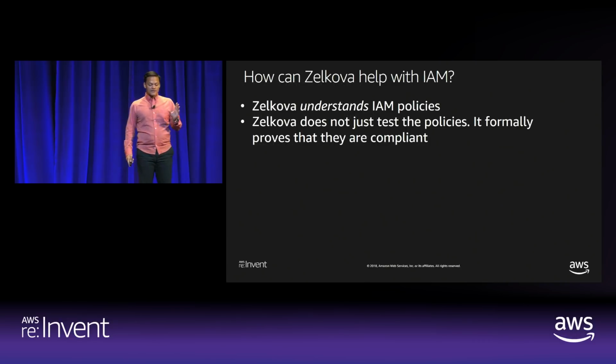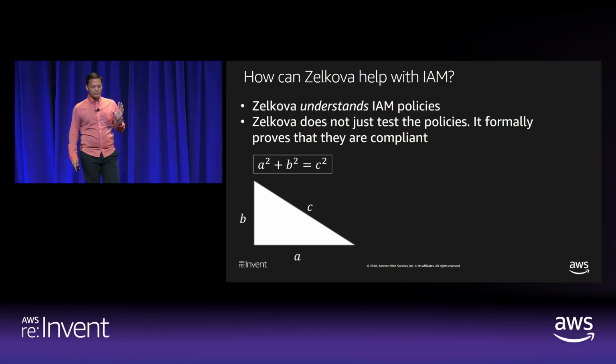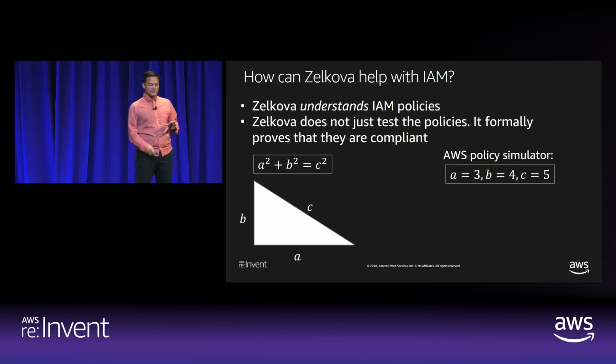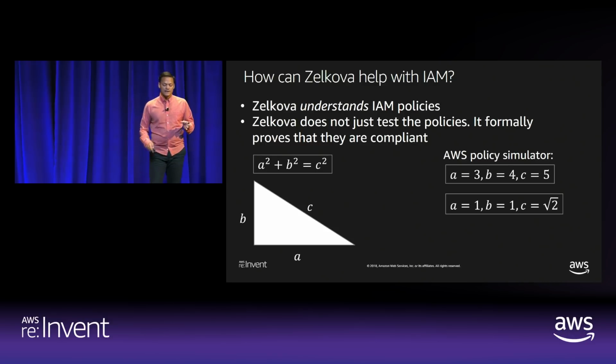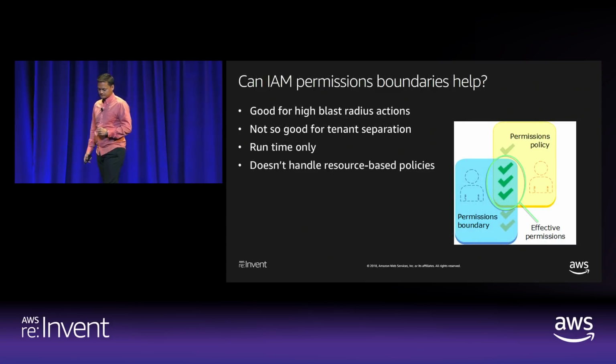So how can Zelkova help with this? Zelkova is an automated reasoning tool. It mathematically proves that your proposed policy is or is not following your governance rules that you've encoded into probe policies, hence the term provable security. This is in contrast to the policy simulator, which is more like plugging values into an existing equation. It doesn't necessarily give you the whole picture. I'll show you what this looks like in the demo.